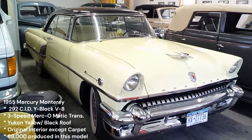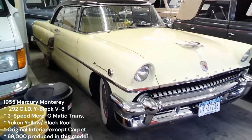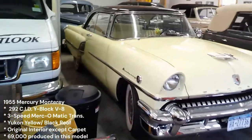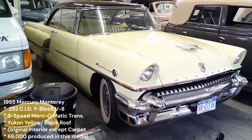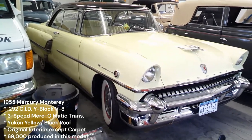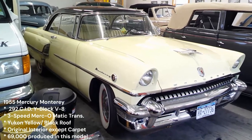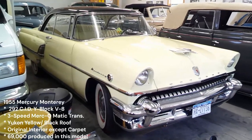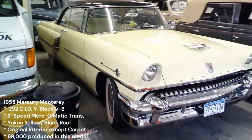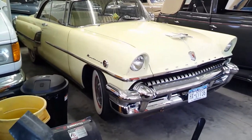So the first car here right in the front, 55 Mercury Monterey. This is a car that my dad bought maybe 15 years ago. He was just going to clean it up and drive it, and it was a car that had a lot of, I guess, originality to it. It had never been apart, it had never been molested. It needed a little bit of work on the inner fenders and a little bit of work on the rocker panels. The body was pretty solid on it.